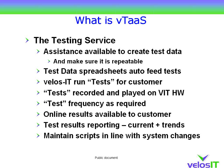Online results are available, and we'll show you those during the demonstration, which can show passes and fails, error screens that come up, and it will also capture error screens where the data may not be represented correctly. For example, we may be printing a purchase order that should have a value of £156 on it, and the purchase order has £2,000 on it.